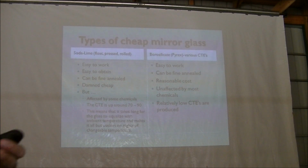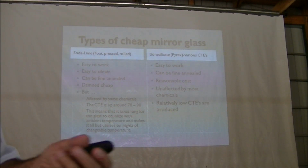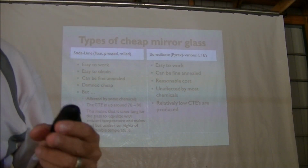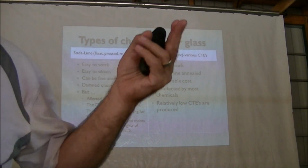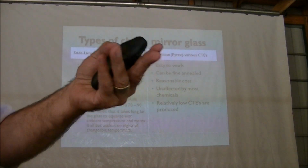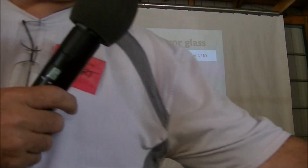So that brings us to borosilicate, or what most people know by the trade name Pyrex. What they don't know is that you can get it in a variety of CTEs, or coefficients. Borosilicates are used for lighting glassware, for example. It's typically around a CTE of 45 to 55. It's better than 70 to 90, but it's still not anywhere close enough to 0 to make it really desirable for a telescope mirror.